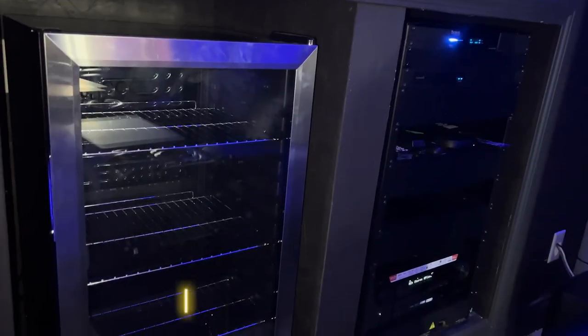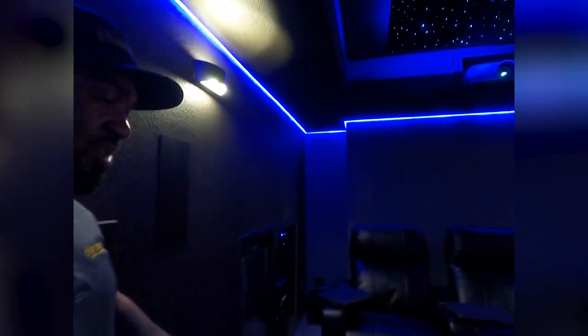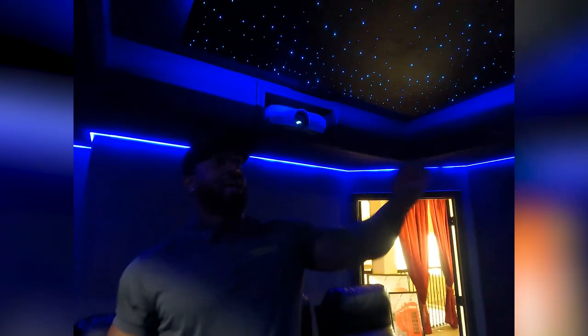Here we have the fridge and our rack system that's built into the wall. Custom built in, great choice of color. Great choice of carpet. I couldn't be more satisfied with how this room actually came out. We actually have the paneling behind the screen to give this room a little bit more of a pop in the aesthetics. I think it came out remarkably.